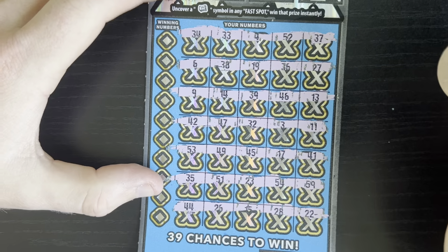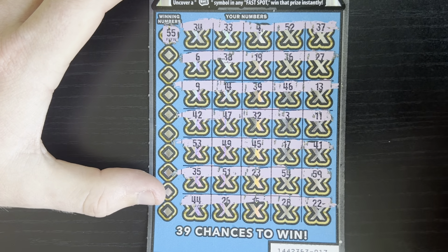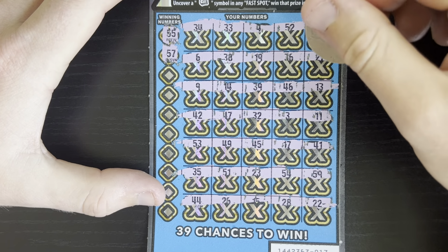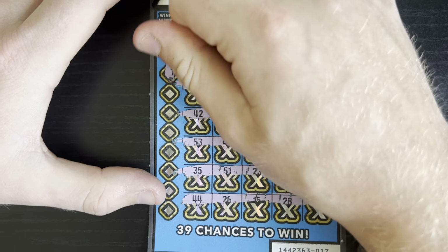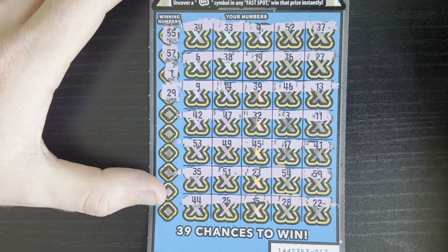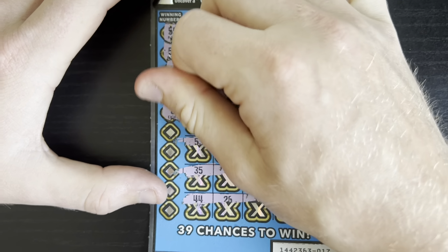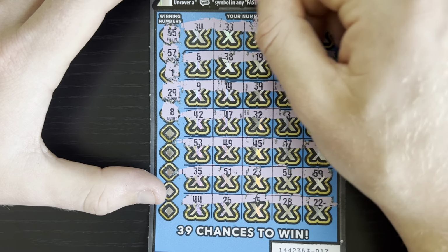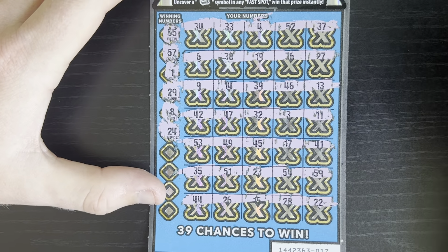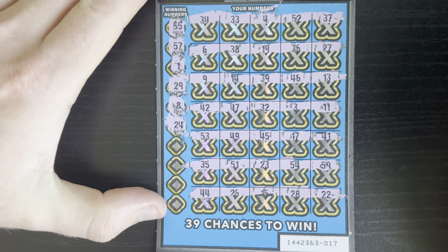Let's see if we can match any of our winning numbers. 55. There's so many numbers to look through. I see 54. No 55, it looks like. 57. I don't see 57. Number 1. No number 1. 29. I see 28. No 29. Number 8. I see number 9. No 8. 24. I see 34. I see 23. No 24. All right, we got four numbers left.